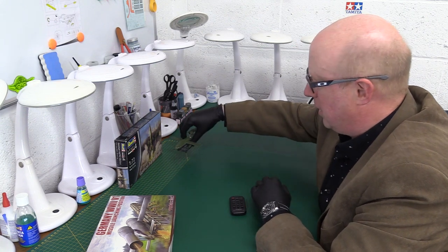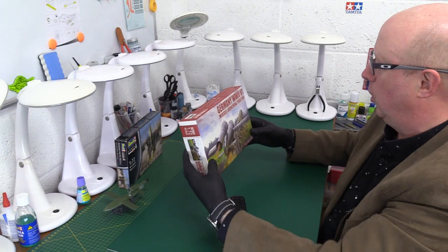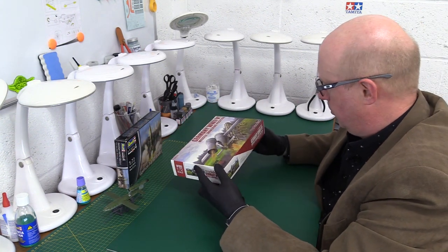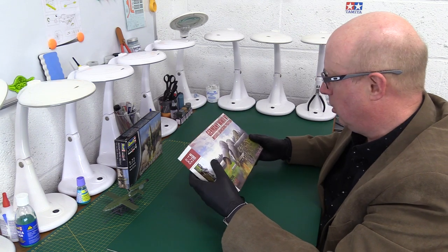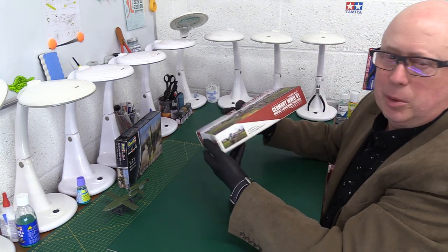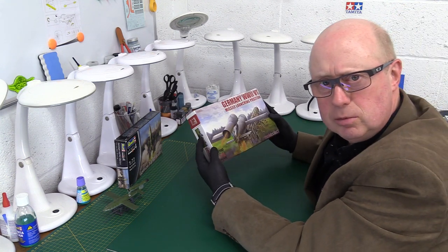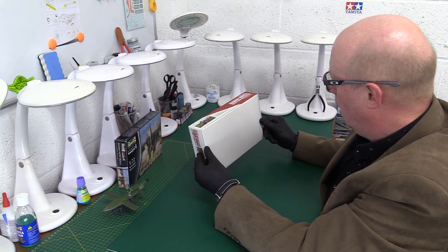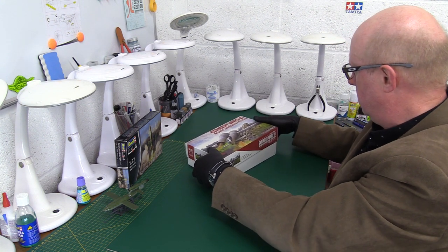Anyway, enough of that, enough of these other models. We will now get into looking at the Modelcollect V1. And this was supplied by my friends at PM Models. Excellent store and people, as I'm sure a lot of you probably know already. So it comes in a nice top opening box. Just a plain white underneath, so let's have a look. There's not much on it apart from the basics.